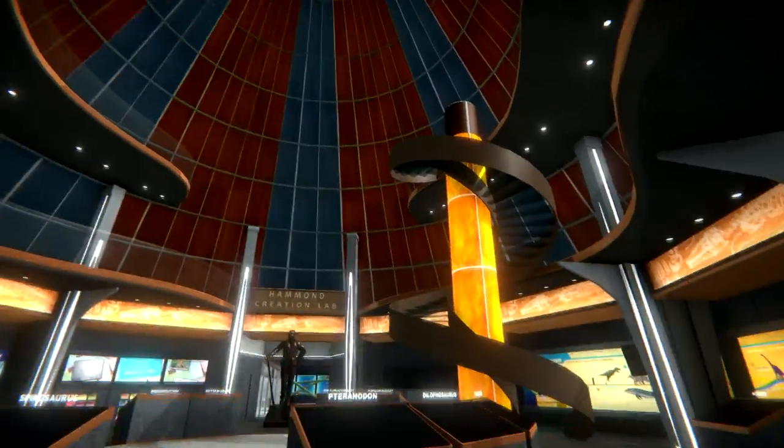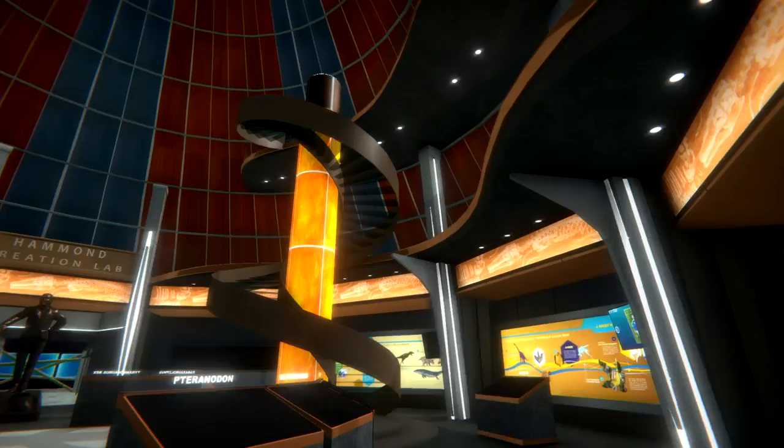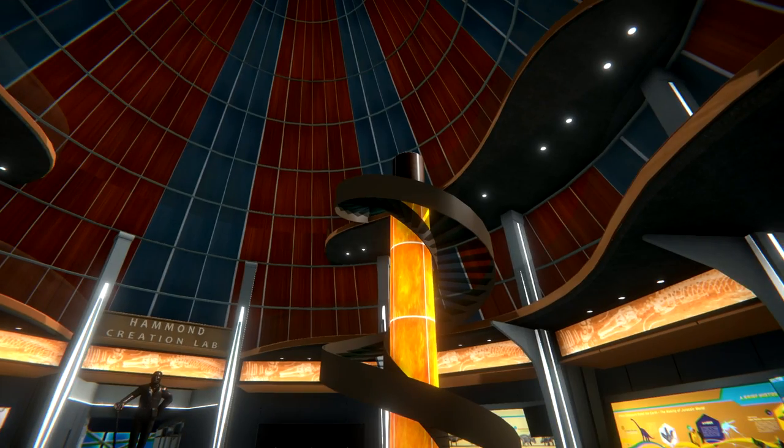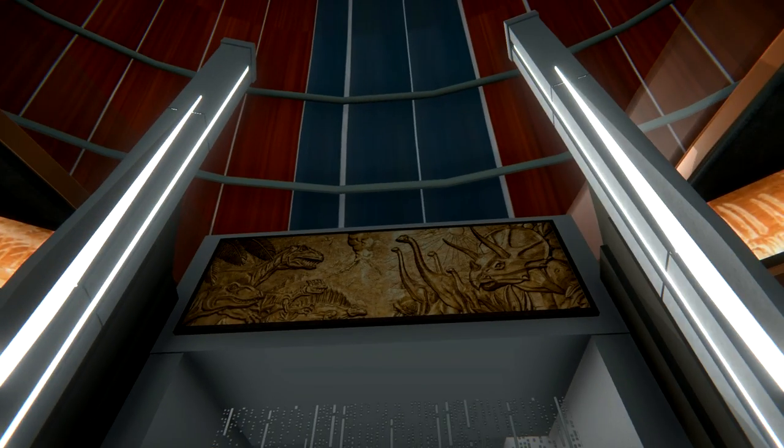Just look at this. Fantastic. That must have taken a lot to get that light in up there with the orange. Oh, it did. And the stairwell. You can't walk up it now, so I'm not even going to try. And then there's this here, the bronze. Well, I take it as bronze.